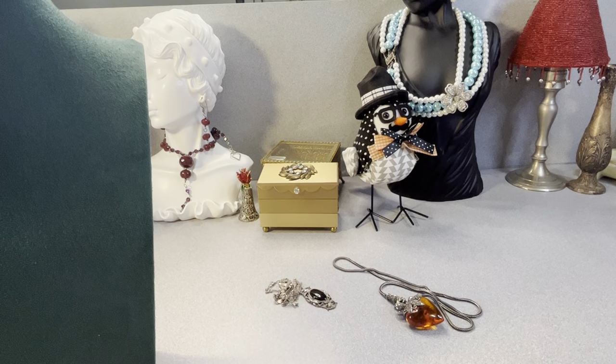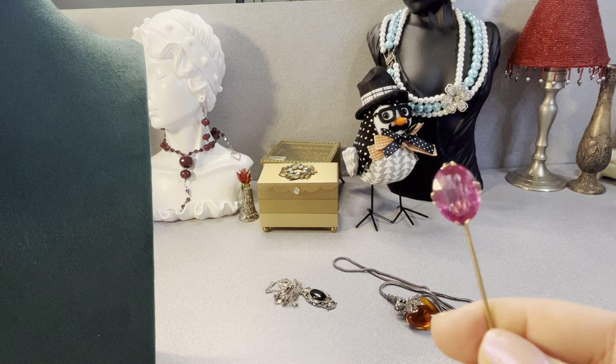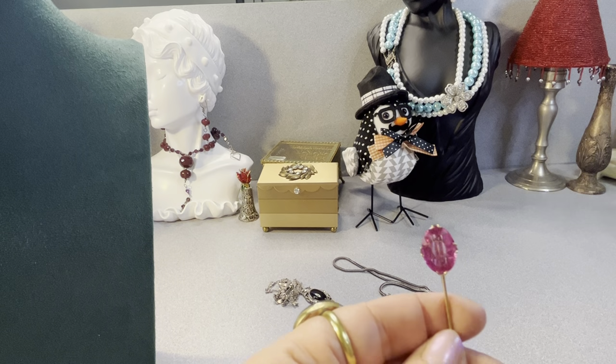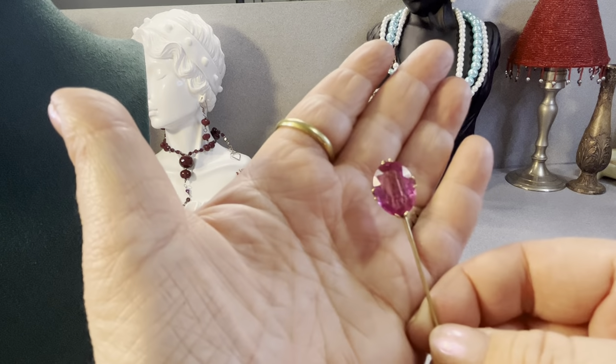I like that. I'm not going to just do all necklaces. So this is a pink sapphire and 14K gold. This was a fabulous find for me. I believe it's a pink sapphire. It goes up to ruby and sapphire, but I think it's a pink sapphire.